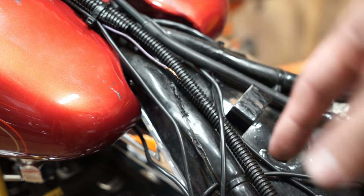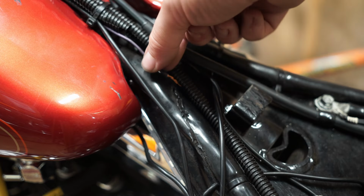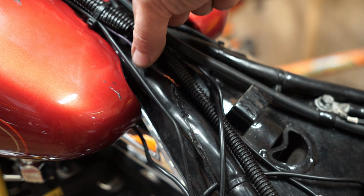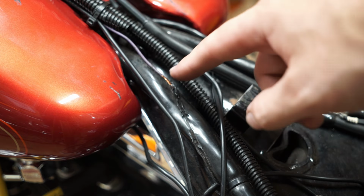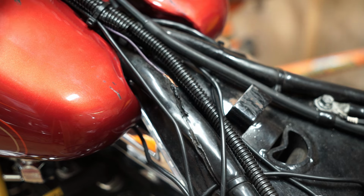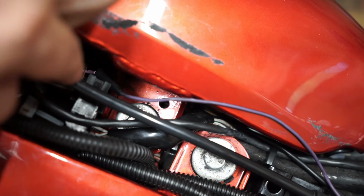So I'm gonna take a look at this wire. I actually think maybe that's right in there where it would have been laying. I want to take a good look at this and make sure this wire isn't shorted out somewhere, so we don't ruin this brand new Dynatek. See the wire right there?